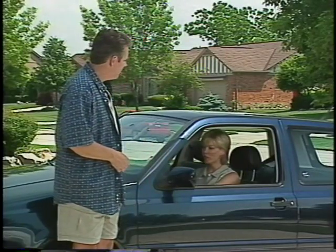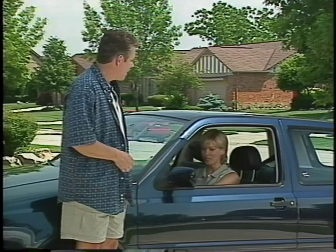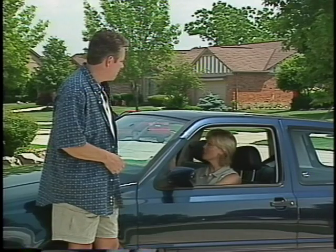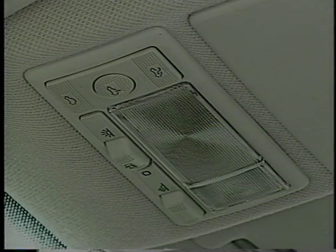As you become more familiar with your new car, you'll begin to appreciate how convenient and practical other features are. For instance, if your car is equipped with a power glass sunroof, you'll see that one switch operates the open, close, and tilt functions, and only when the ignition is on.